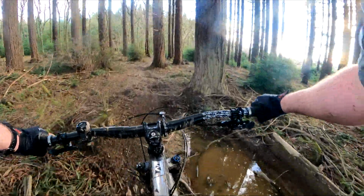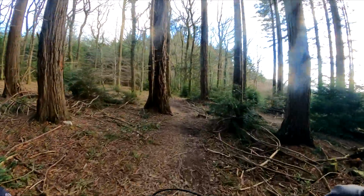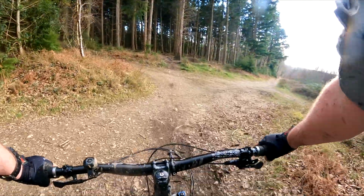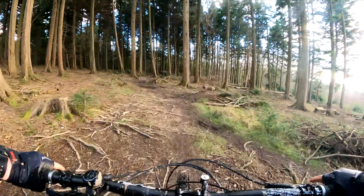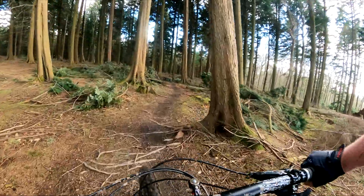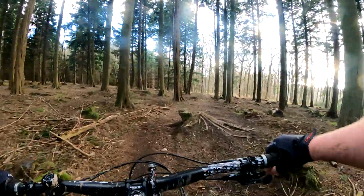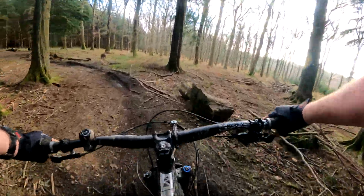Yeah, there's a lot of debris. Yes, there's a new obstacle here from this fallen tree. A new little drop. More of a log roll, to be fair. It's hard for me to spontaneously commentate in the moment because I'm so busy trying to not slip and die, you know?